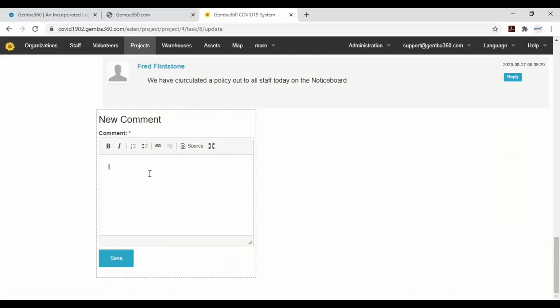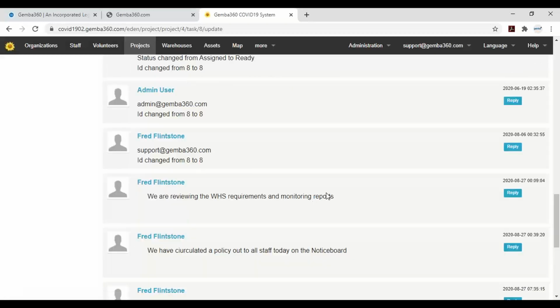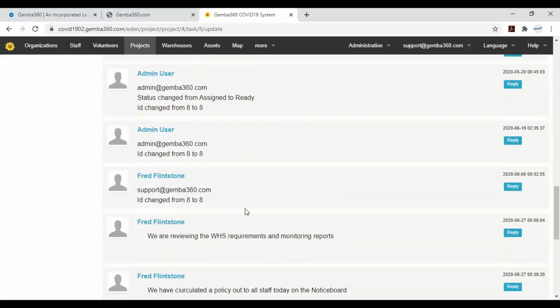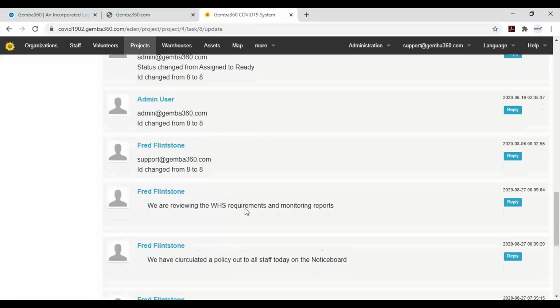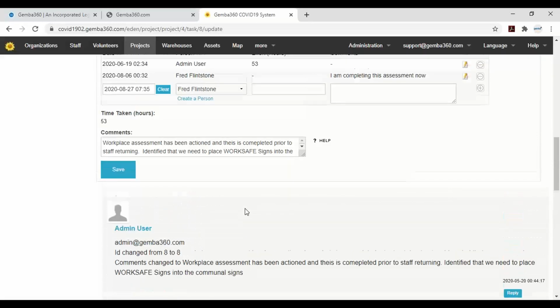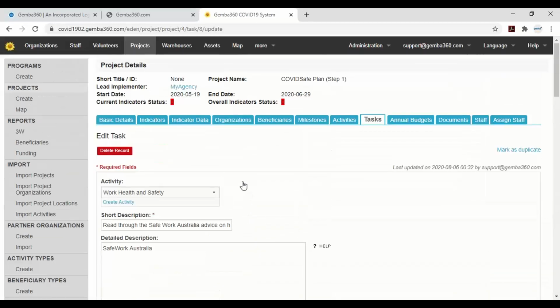And I can say, I have completed this task and read this now. Okay. And once I click on save, what will come up is here it is here. And it also gives me the date and the time that I've actually done this as well. So you can see that we've got all of this information already on here. And it also gives me the file notes around this.